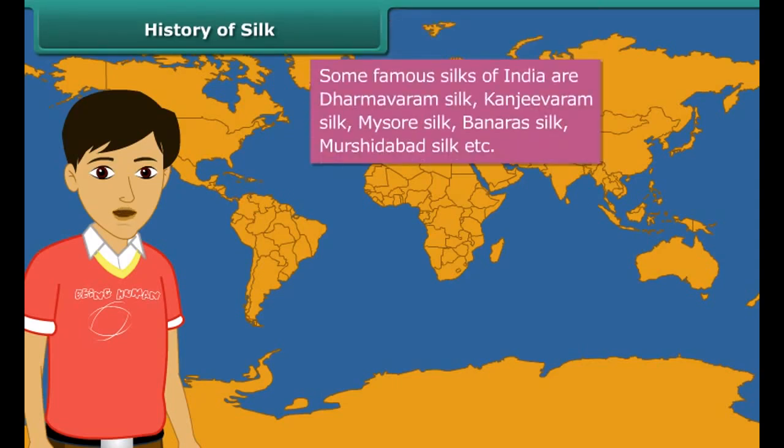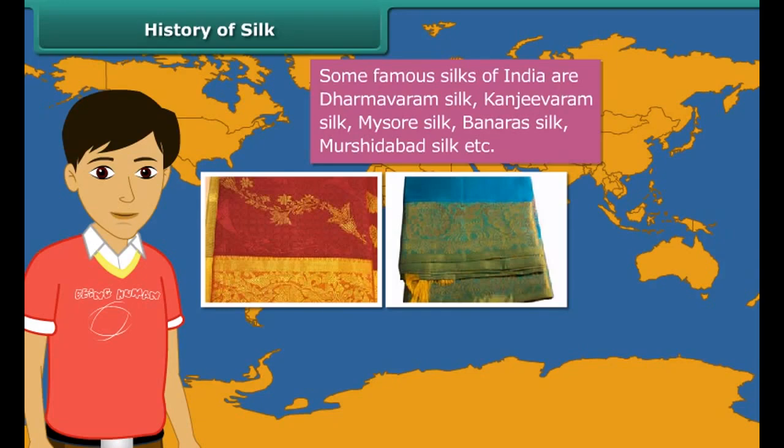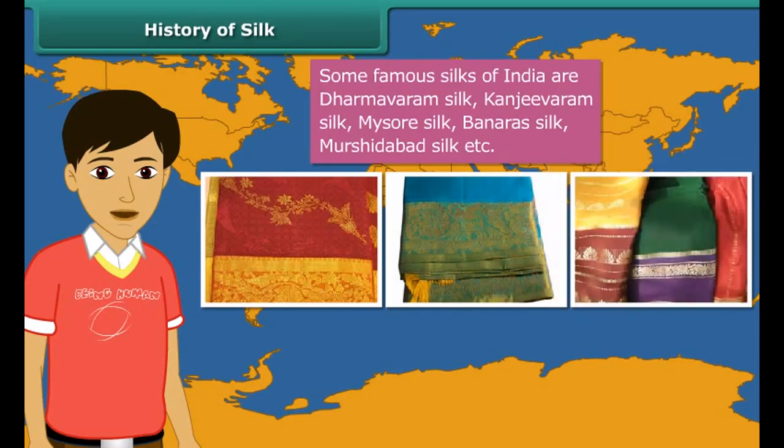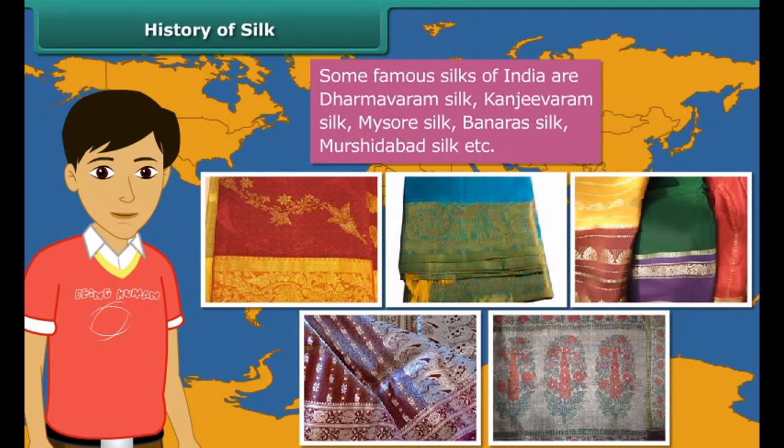Some famous silks of India are Dharmavaram silk, Kanjivaram silk, Mysore silk, Banaras silk, Murshidabad silk, etc.